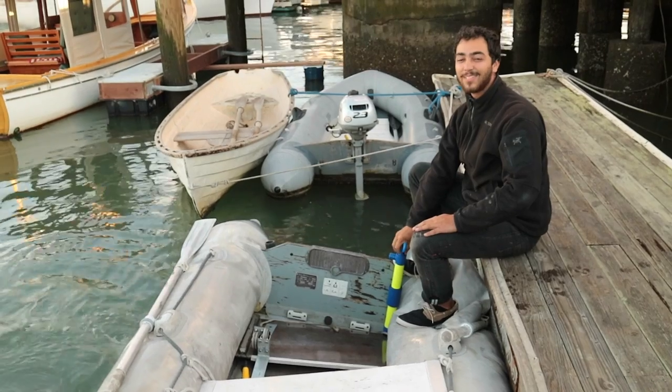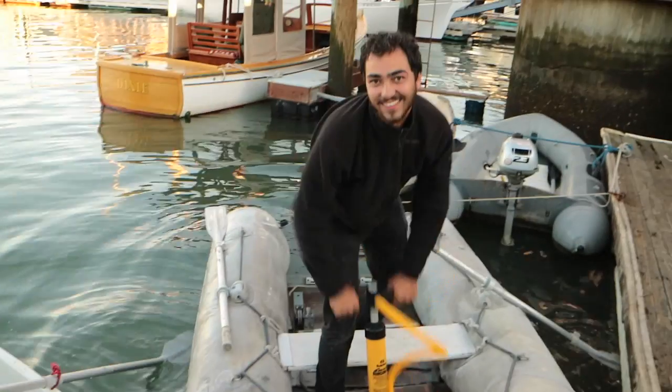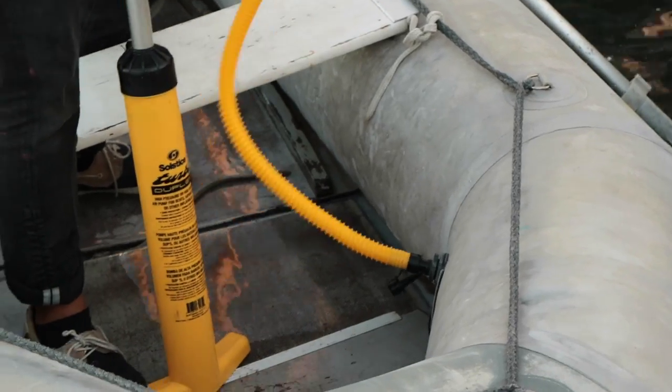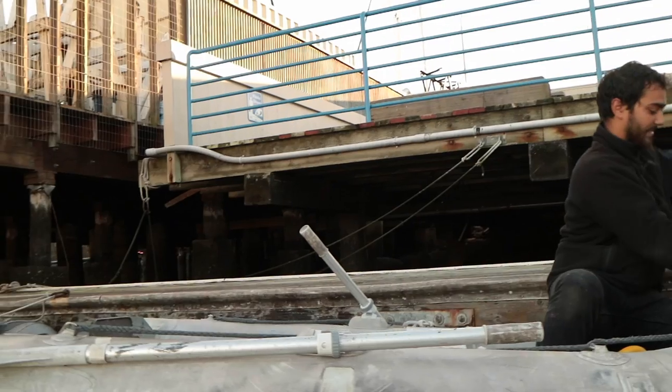Okay, now that the boat's empty of water, time to fill it with air. And burn calories while you do it. I baked this one earlier.